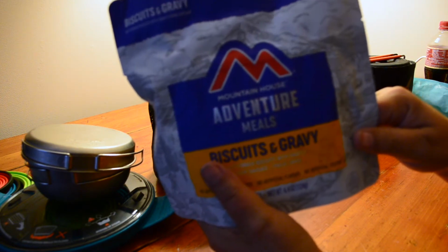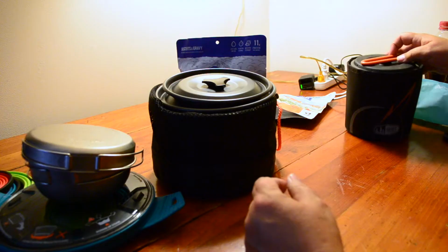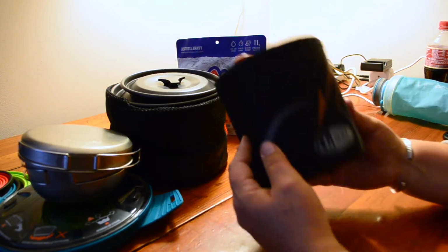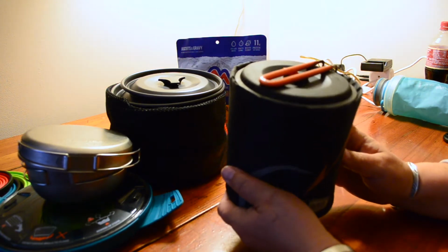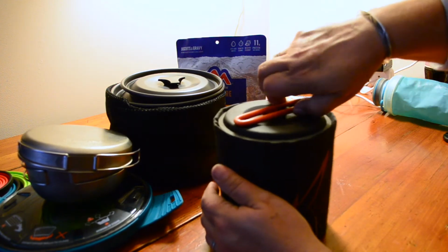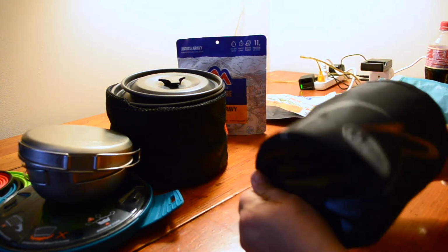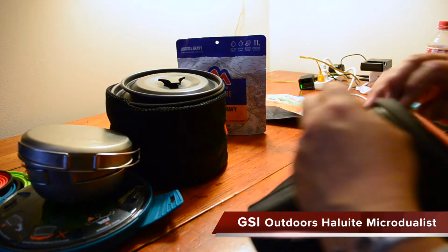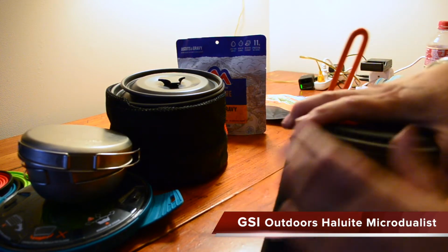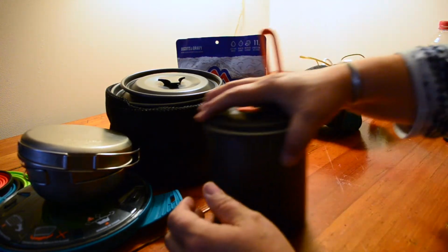1 bag, 2 cups of water, and we're off to the races. So, what do I use for that? I use the GSI kit. Now this kit is what I'll call augmented from when you buy it. So I'll put a description in the video on the name of the kit, but this is not the kit as you would buy it. This is a kit as I have tailored it for camping.